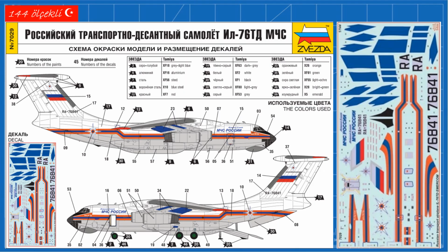The kit, released in 2018, is numbered 7029 and only proposes decals for the Ministry of Emergency Situations of the Russian Federation. The plane is proposed with the registration Romeo Alpha 76841. The kit is based on the Ilyushin IL-76MD kit released a year earlier.